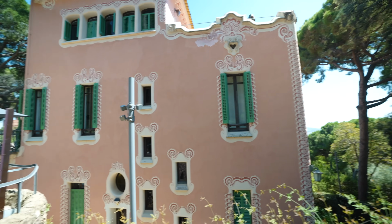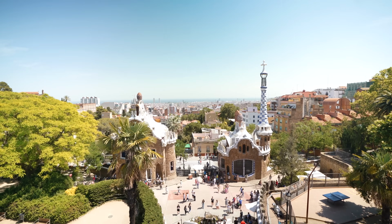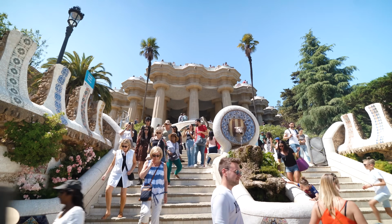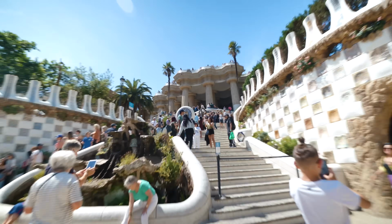Kind of looks like it's straight out of Candyland. I wonder what the rent on this place is now. Coming here to Parque Güell really does feel like you're in a fairy tale. The only thing is, there's a lot of people in this fairy tale. Highly recommend coming here early in the morning. Right now it is 3 p.m. and this place is packed.